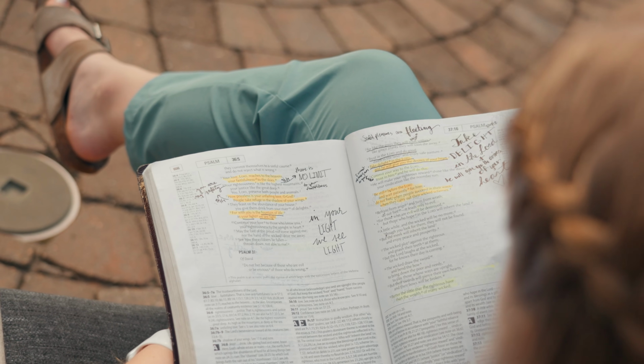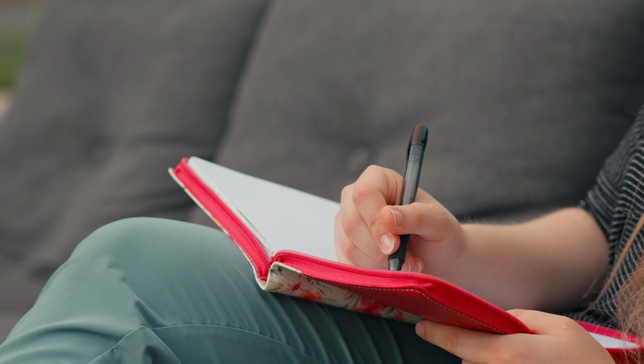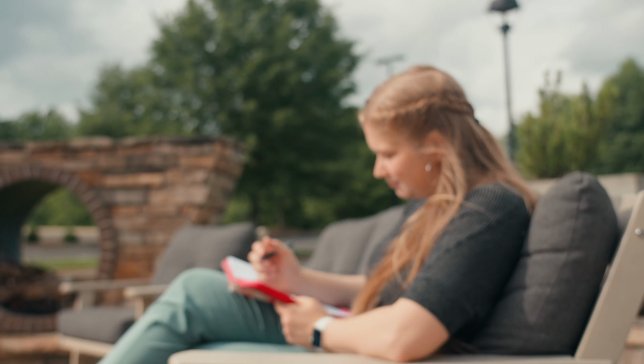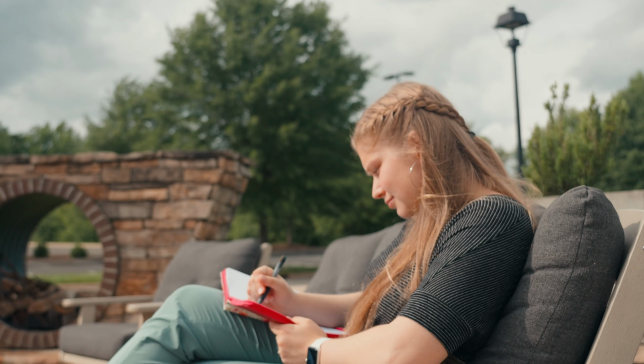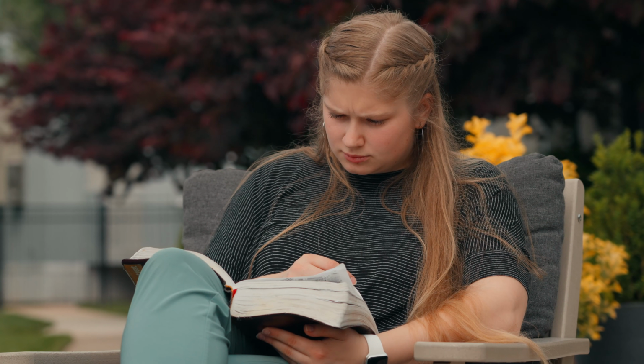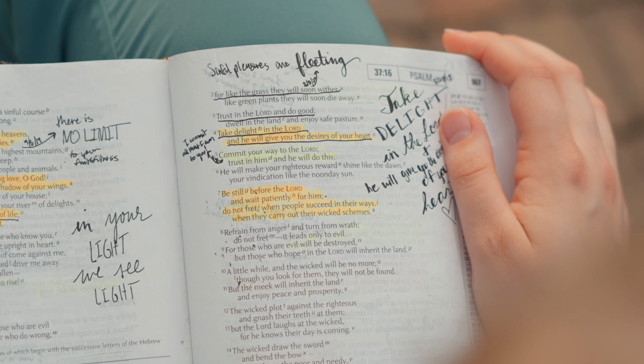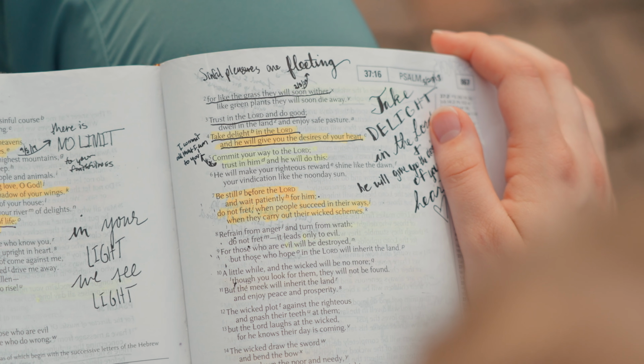So I shot some of her reading her Bible, sitting outside, journaling a little bit, as well as her sitting looking at the sky. I think it's pretty generic. It's nothing crazy, but it helps our story. And I know she mentioned one specific verse in Psalms, so I captured that in her Bible, which I think will be really cool to incorporate around that exact time.